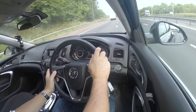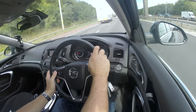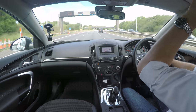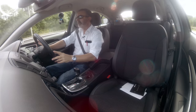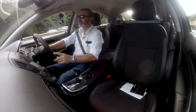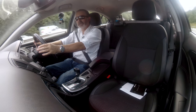This chap, I am indicating, but he doesn't really want to give me any room. So there we go, 70 miles an hour. We are doing 2,000 revs exactly, nice and quiet, no untoward noises anywhere.